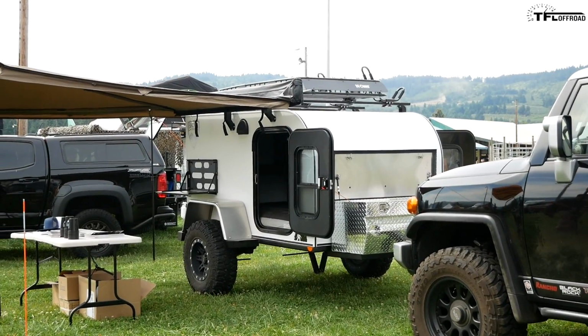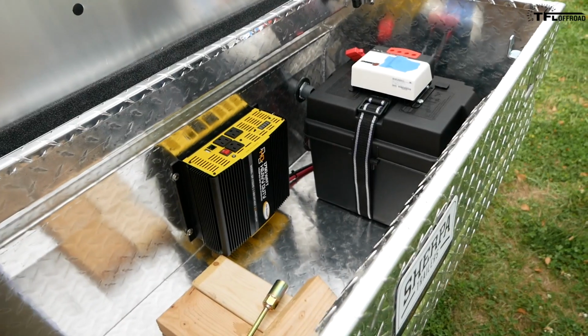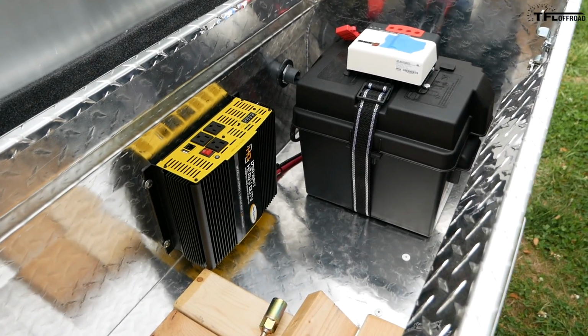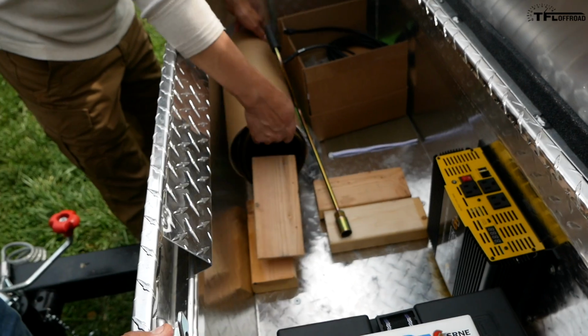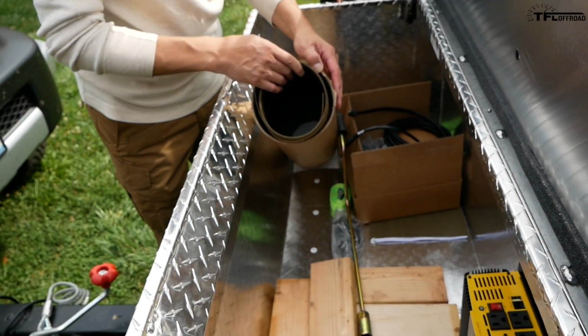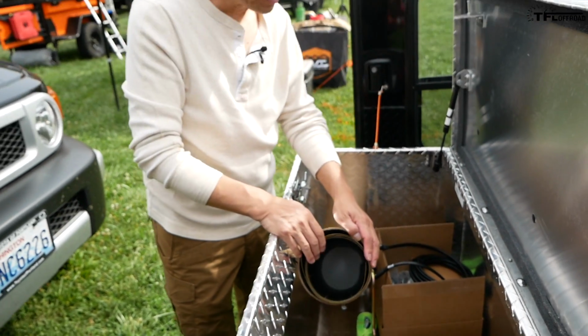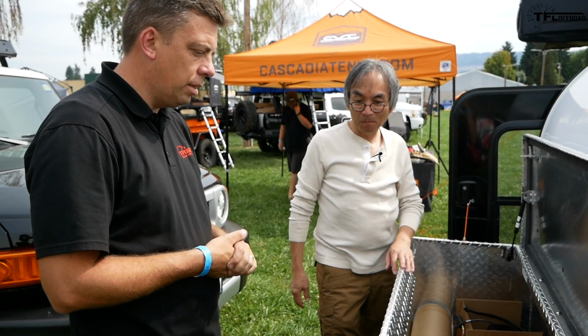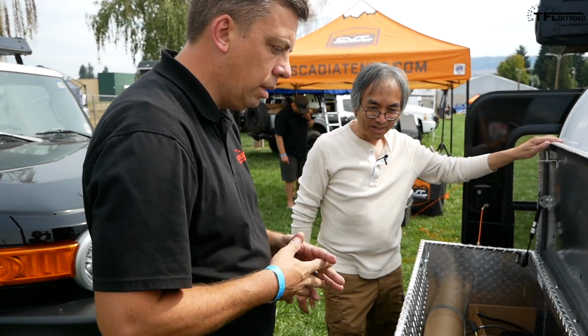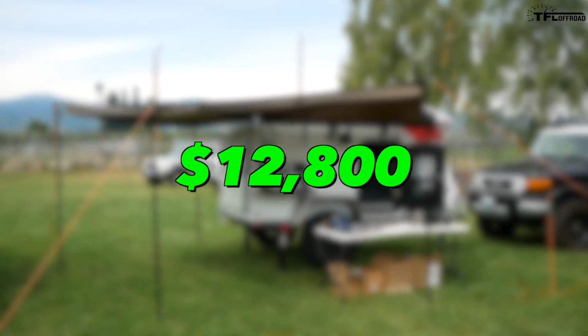The box up front is not only for storage. You've got a battery here, you've got the inverter, really big inverter here, and then a solar blanket. So this solar blanket is on a 20-foot cord. So you can put it on top, you can put it way out to the side, wherever the sun is. Makes sense. Okay, and to charge the batteries. Right. As you see this is 12,800.